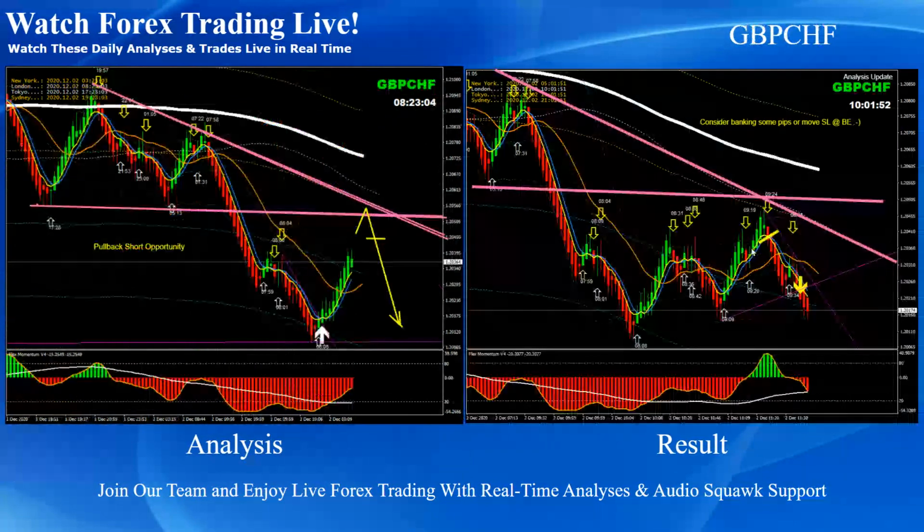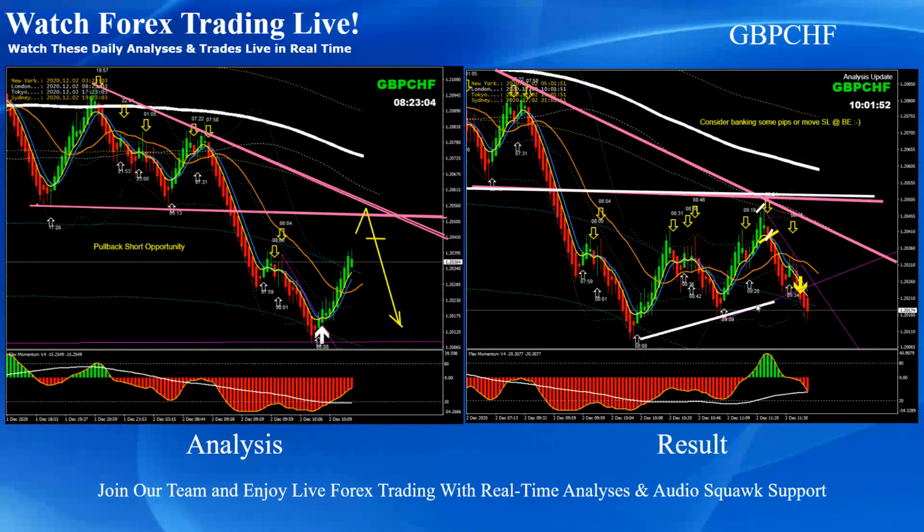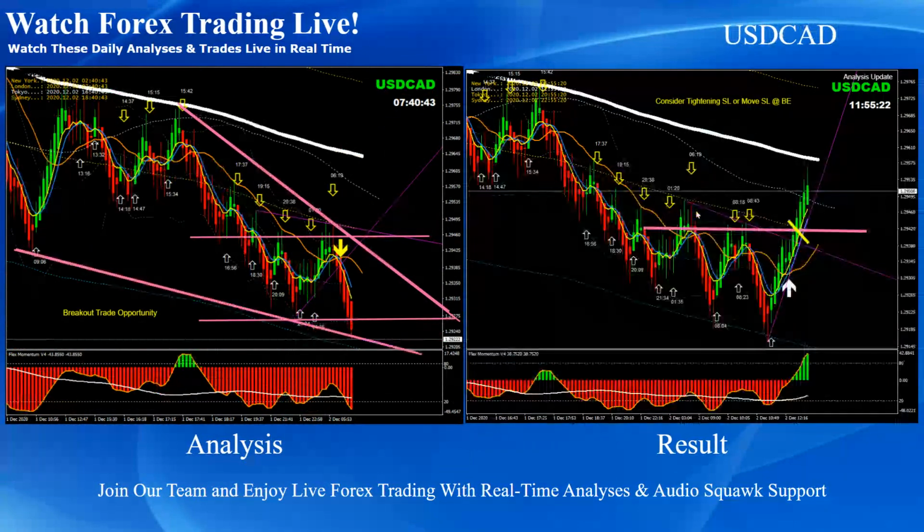And pound Swiss franc, we already had this trade, and afterwards we announced, look, this is the area where we're going to see price respect, as explained in the analysis. As you can see, the price nicely hit this level, and a beautiful pullback short trade. We also did another analysis later on. Beautiful short trade on pound Swiss franc. Dollar CAD, pretty straightforward counter long trade.